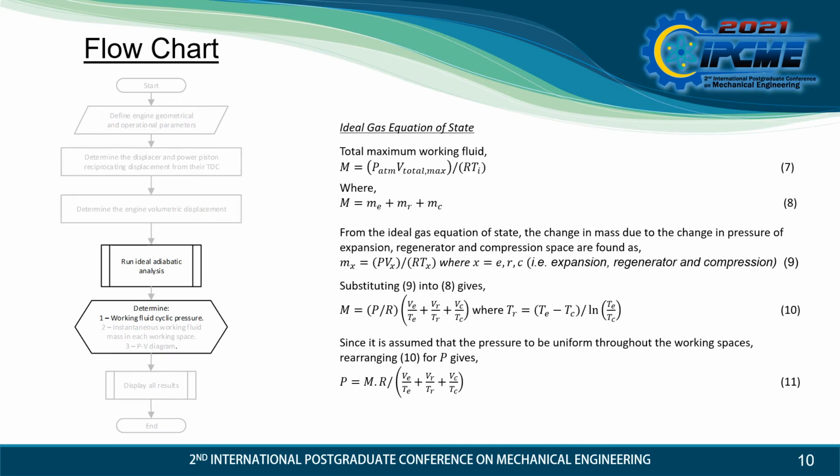By applying the ideal gas equation of state, the initial total maximum working fluid mass M can be calculated by taking the initial condition of pressure, volume, and temperature. As stated in the assumption before, the total mass of the working fluid is constant, which gives the expression in equation 8. And then from the ideal gas equation of state, the change in mass due to the change in pressure of expansion, regenerator, and compression space are found in equation 9. So when we substitute equation 9 into 8, it gives the expression in equation 10.